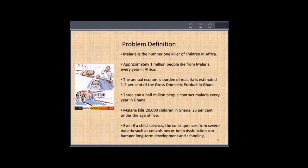Okay, because I can't memorize this, I'll read it to you. Malaria is the number one killer of children in Africa. Approximately 1 million people die from malaria every year in Africa. The annual economic burden of malaria is estimated at 1% to 2% of the gross domestic product in Ghana. 3.5 million people contract malaria every year in Ghana, it kills 20,000 children, and 25% of those are under the age of 5. Even if a child survives, the consequences from severe malaria, such as convulsions or brain dysfunction, can hamper long-term development and schooling.